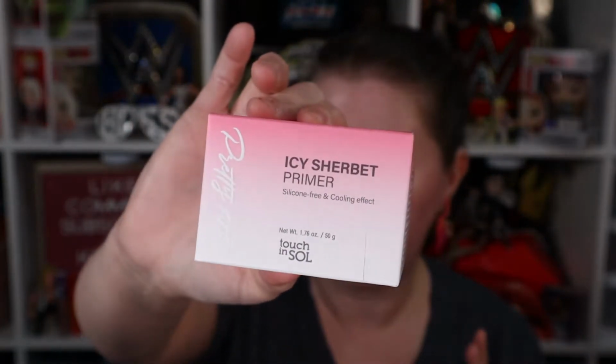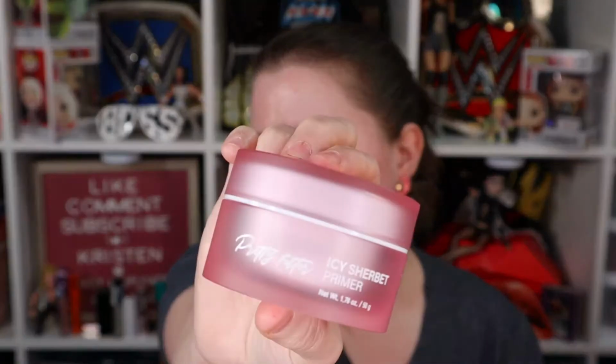Cool. Okay, so second to last thing I got is the Touch and So Pretty Filter Icy Sherbet Primer, silicone-free and cooling effect. There we go. Okay, that's nice. I'm not going to open it, but I will keep that. Okay, and that says that retails for $32. It says, lock your looks in place and keep them cool with Icy Sherbet Primer. This gel primer has an instant cooling effect once applied that hydrates and preps skin for makeup. The formula is silicone-free with water-capturing technology to lock in moisture and leave your skin feeling silky smooth.